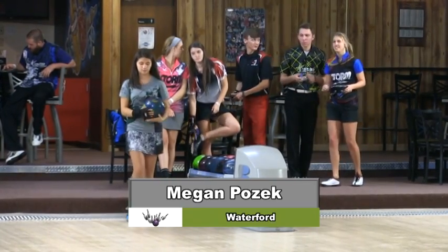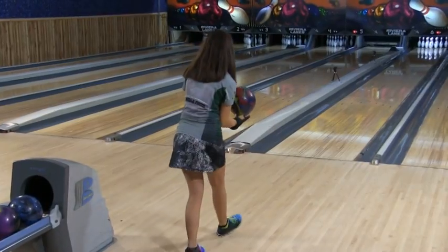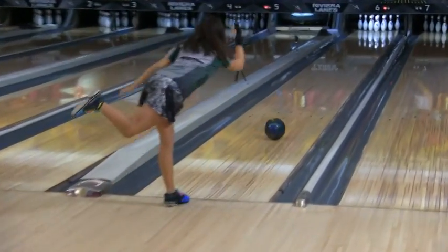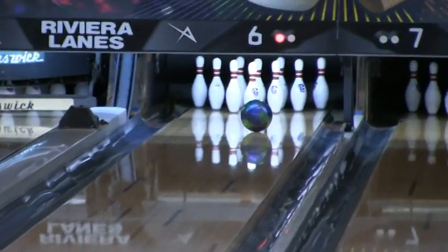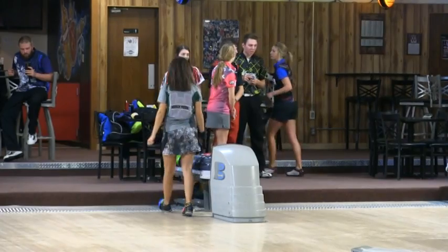Megan Posek stepping up. Yeah, it brings a smile to her face. Definitely, when things go your way. And she's talking things over with the teammates back there for now. If they end up winning the team part of the event, there'll be a singles roll-off. May not be chatting so much with them then.